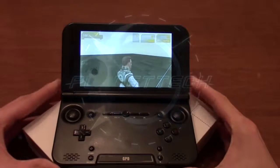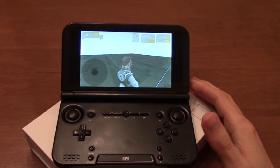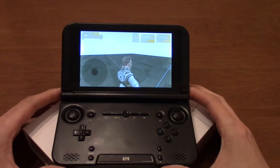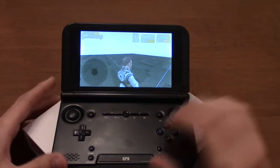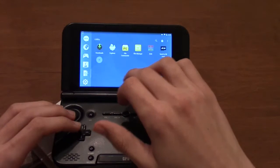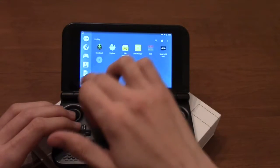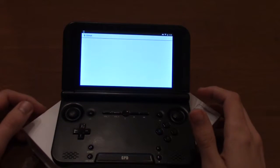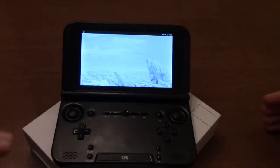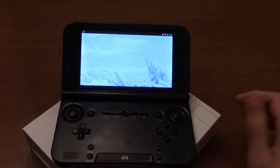GPD XD. Just to reiterate some facts, it is running an ARM Cortex A17. So that's its CPU. It's clocked at 1.8. However, when I run benchmarking in 3D Mark, it's actually clocked at 1.2. So I'm thinking that they've underclocked it. And I'll bring that up real quick.